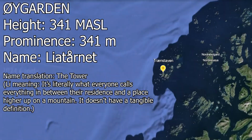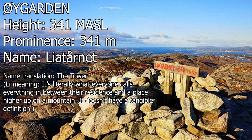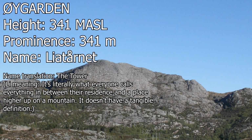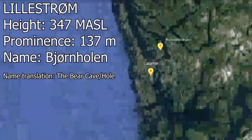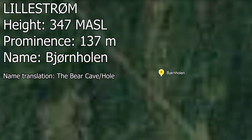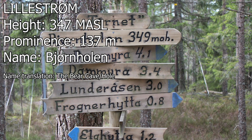Liaton is also a steep high point when ascending from certain directions. At 341 meters it is the highest point in Øygarden municipality. There are multiple steep trails going up to the summit, which is marked with a cairn and a sign. The highest point in Lillestrøm is the 347 meter high Bjørnholen. The summit is marked with a sign and multiple trails go to the top.